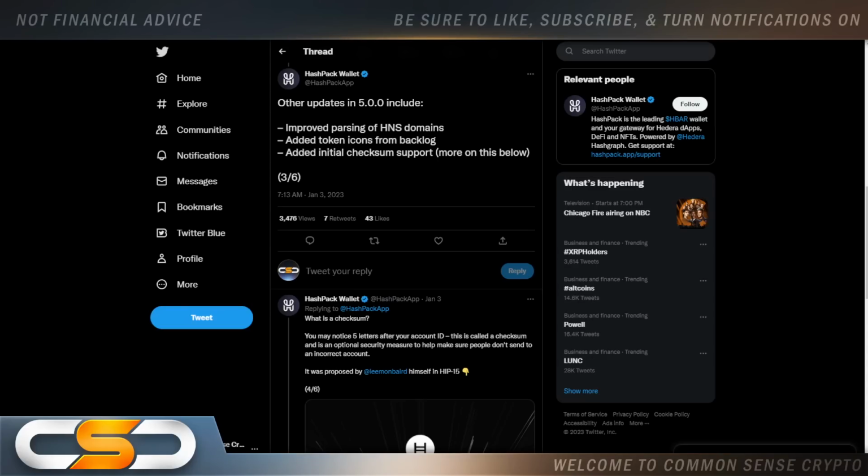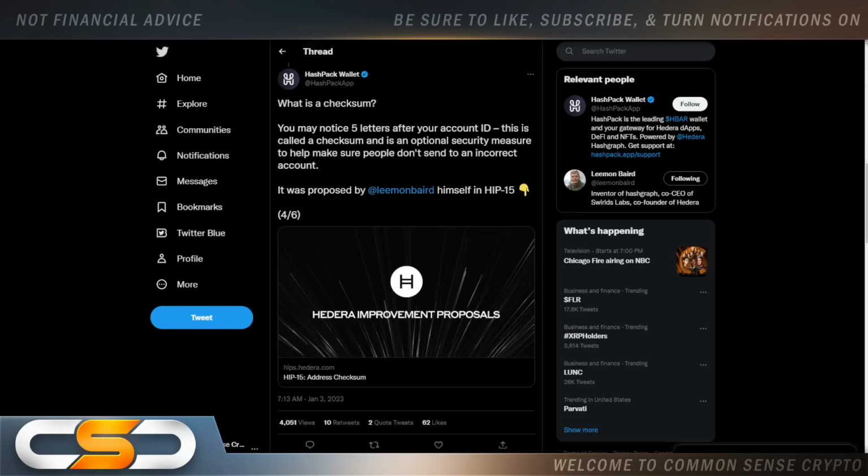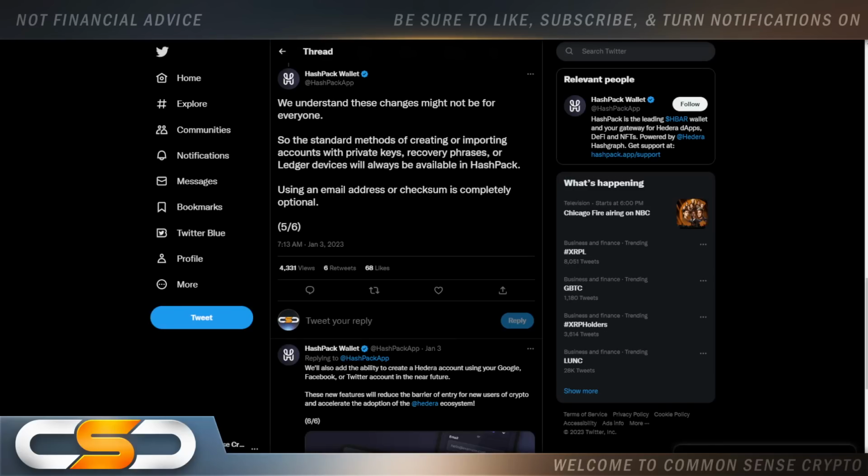Other updates in 5.0.0 include improved parsing of the HNS domains, added token icons from backlog, added initial checksum support. What is a checksum? You may notice 5 letters after your account ID. This is called a checksum and is an optional security measure to help make sure people don't send to an incorrect account. It was proposed by Lehman Bird himself in HIP-15. We understand these changes might not be for everyone, so the standard methods of creating or importing accounts with private keys, recovery phrases, or ledger devices will always be available in Hashpack. Using an email address or checksum is completely optional.